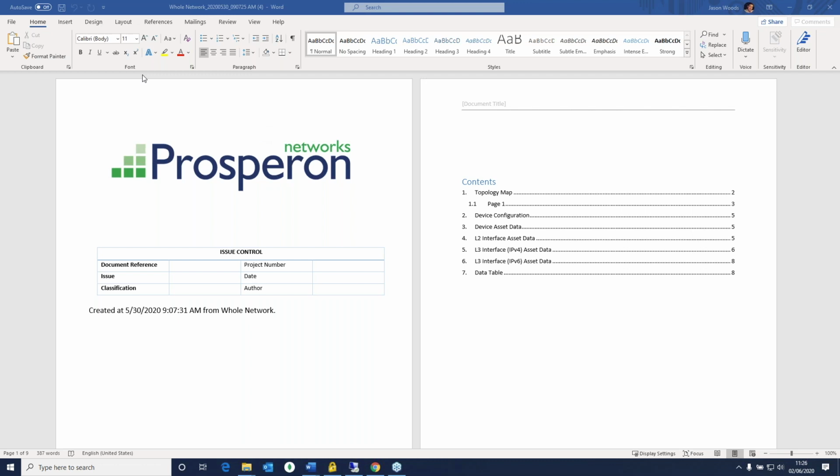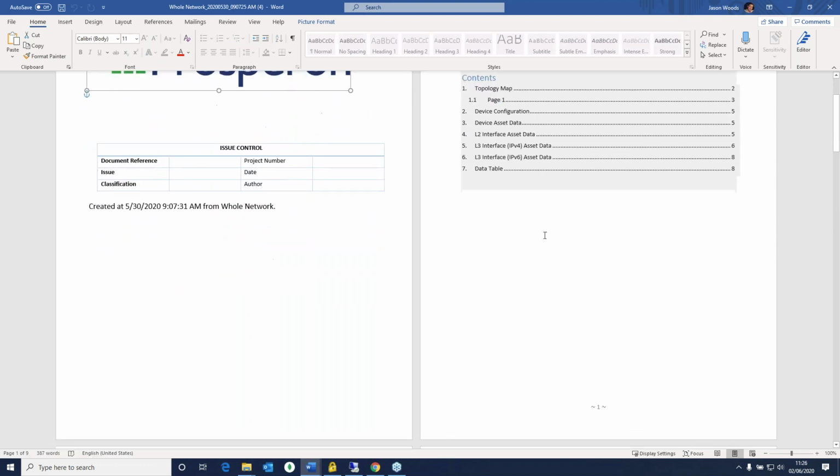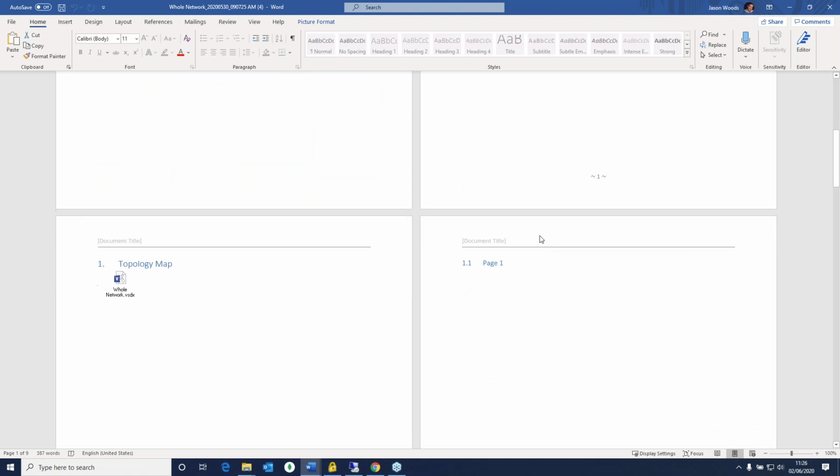So here we can see that just by creating a dynamic map in NetBrain, we've created a document on the back of that. We have a header with the company logo, the issue control table, and a contents page. We can keep scrolling down here.